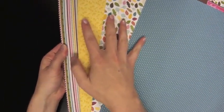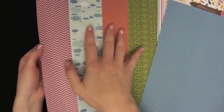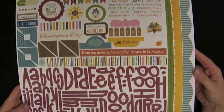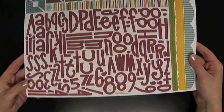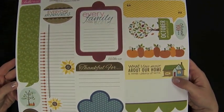Bella Boulevard says on their blog, "Find the perfect amount of cozy and crisp in this holiday season's newest Thankful collection. From houses and homes to pumpkin patches and leaf piles, this fall is bound to be colorful. Celebrate your family, your neighbors, and annual traditions with these festive pattern papers, cardstock, stickers, and coordinating embellishments."